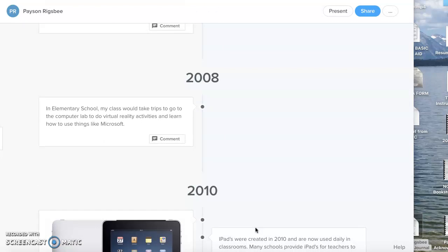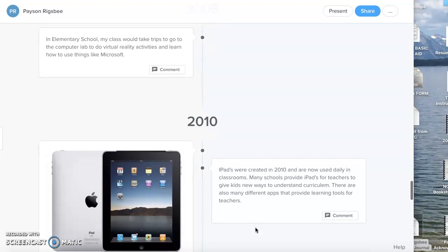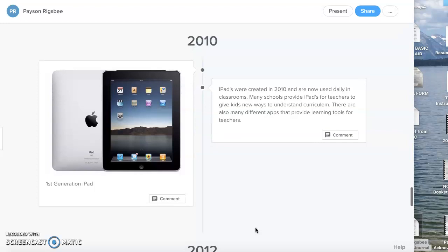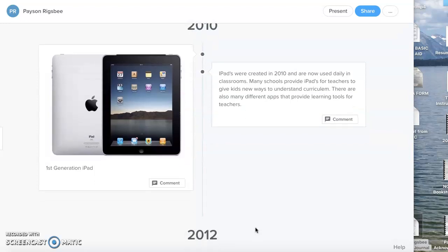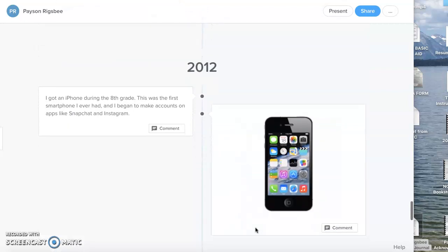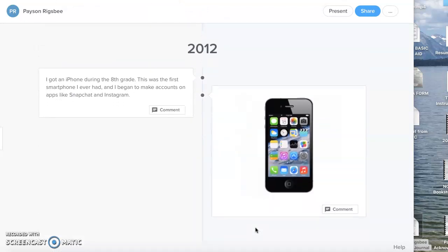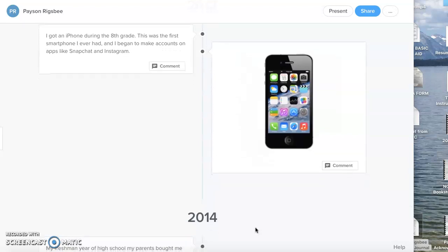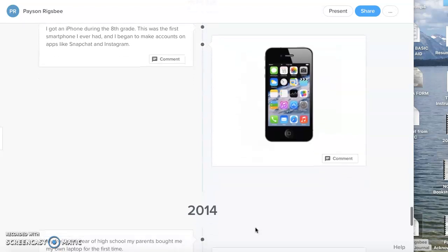In 2008, or really all my elementary school years, we'd take visits to computer labs and use headphones and technology and get to learn technology. And then this is another one that's not on my personal one, but in 2010, iPads were created, and now so many schools use iPads to connect their kids to technology. In 2012, I got an iPhone, and that was the first smartphone I ever had, and it really started me on social media and the internet and kind of making my own online footprint, which was really cool.